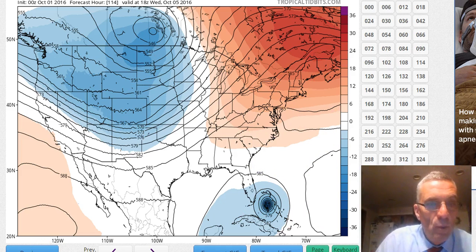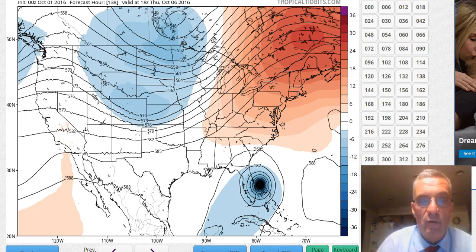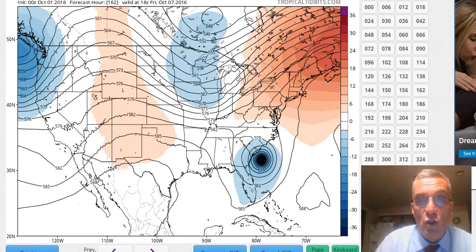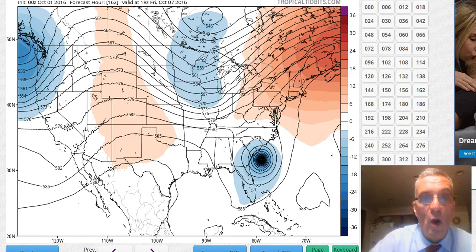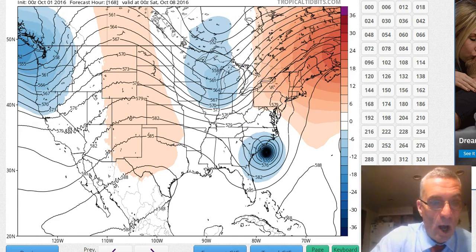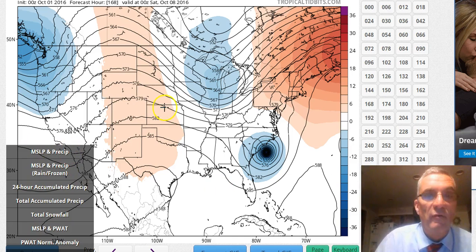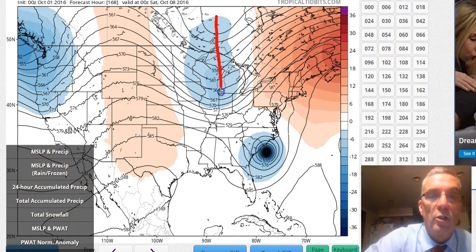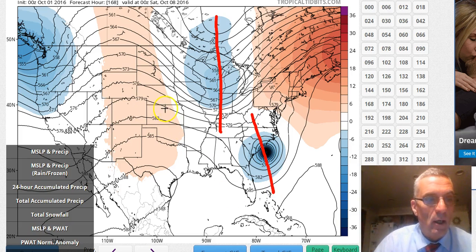Now, as we move along, again, I want to caution again, this is the model's output based on the data it sees now. We've seen it go back and forth. That trough swings east. Matthew straddles the coast of Florida and the southeast coast of the United States. Now the trough and Matthew on this particular run meet up, it times out just perfectly. Okay, so you can see it there. There's the trough. Here's Matthew, and they're basically going to do a phase on this run.